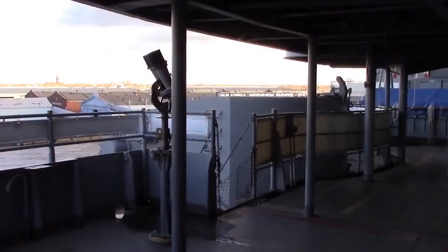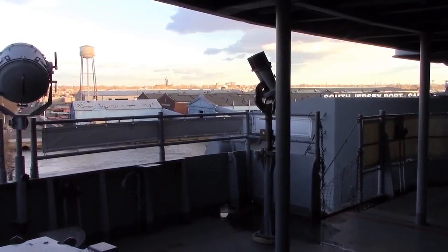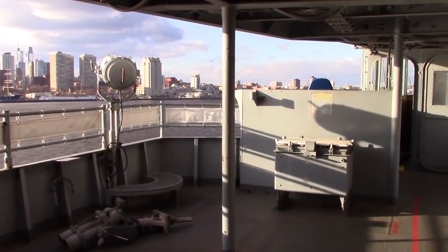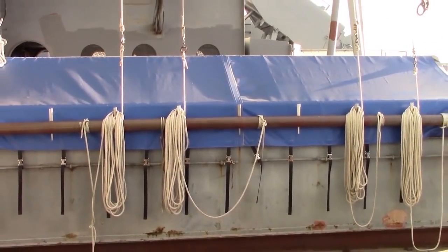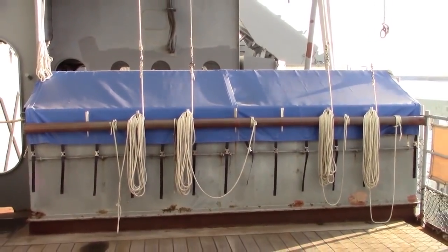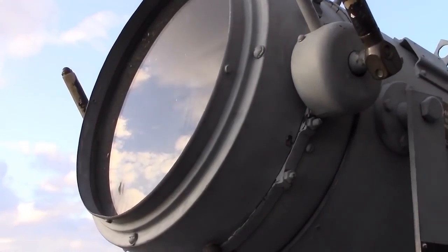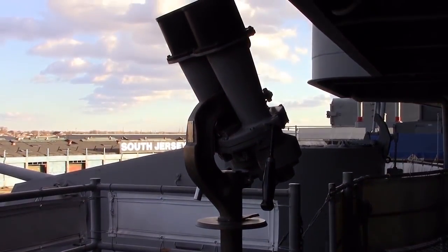The signal bridge was used to send communications while out at sea when radio messages might have been ill-advised. Symmetrically located on either side of the superstructure, each signal bridge had a flag bag, which stored signal flags that could be run up on halyard lines. As each flag represented a letter or number, messages could easily be spelled out in flag columns. The signal bridges were also equipped with a signal light for sending messages in Morse code. A set of big-eye binoculars helped the crew to see messages from other ships.